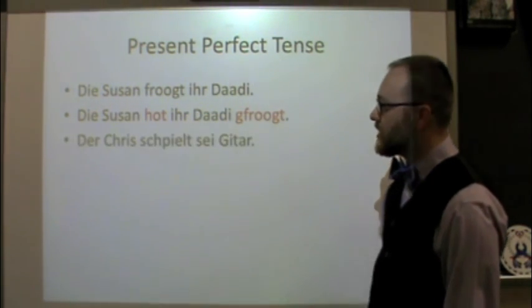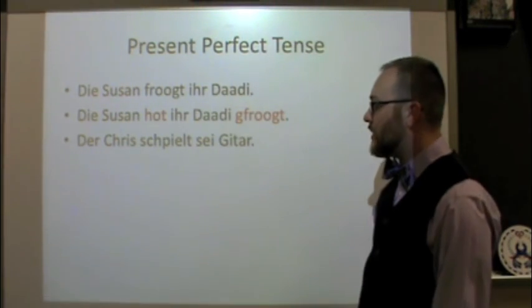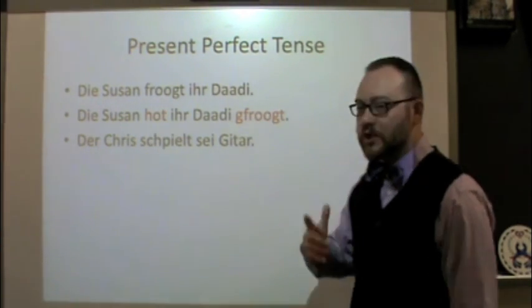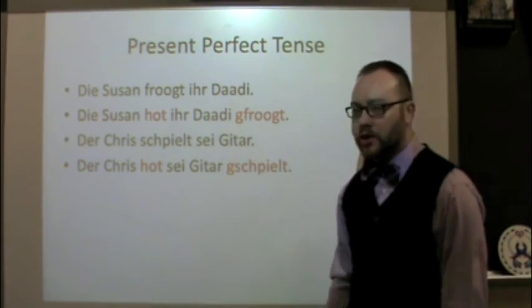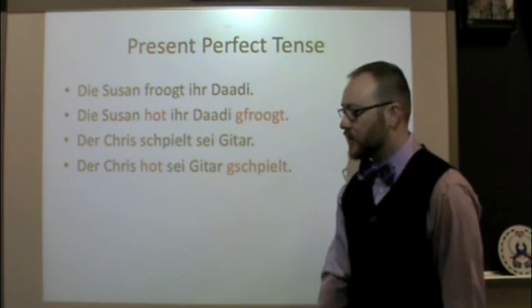Okay? Here's another one. Der Chris spielt seine Gitarre. Spiele is a regular verb. Starts with an S, so remember that in our rules. There's no motion, there's no change of state or condition. So, der Chris hat seine Gitarre gespielt.